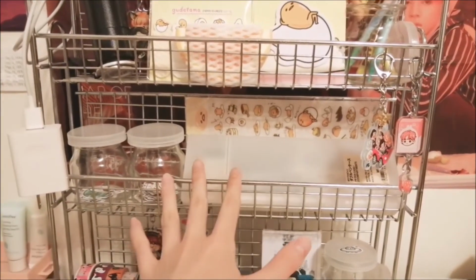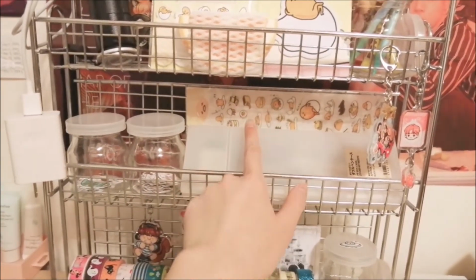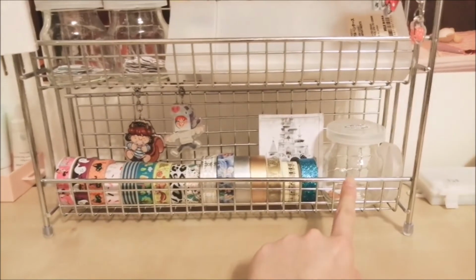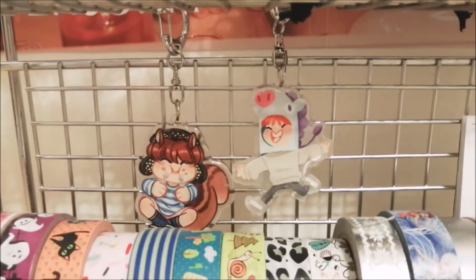So for this one, I just have jars of stickers here, a pencil box with some pens, and some Gudetama stickers. And then on the bottom, I have all of my washi tapes, another jar of stickers, some photos of The Boys that I printed out, and some Hobi keychains.